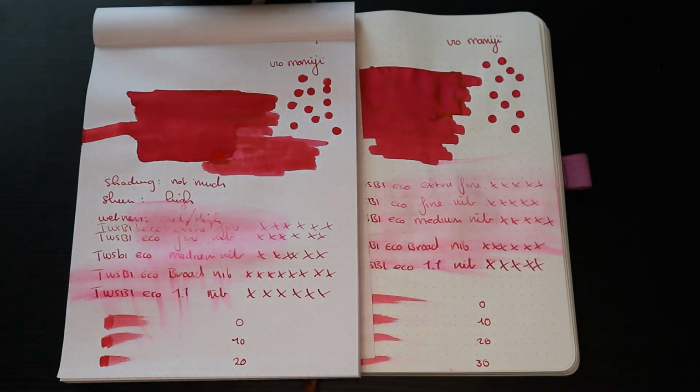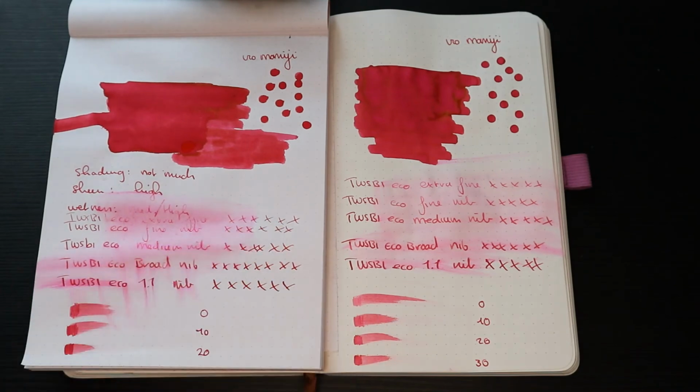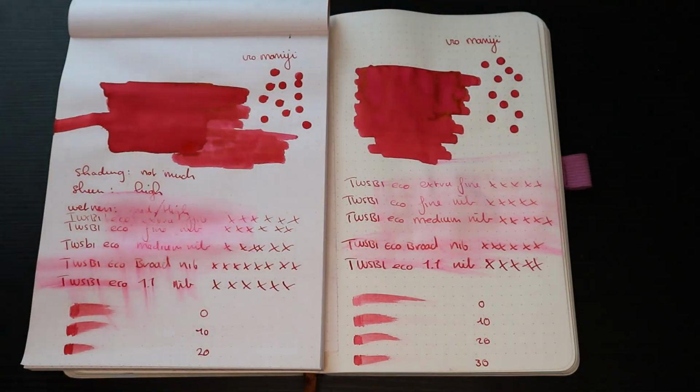These samples were written a couple of days ago, so it's not like the ink was still wet in any way. So yeah, just be aware with this ink. It is not waterproof. It doesn't say it's waterproof, so there's nothing wrong with this. But just make sure that you don't use this for things you really need to archive or keep.